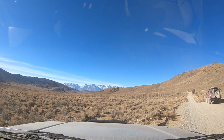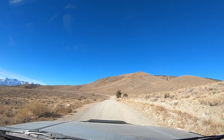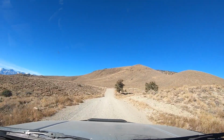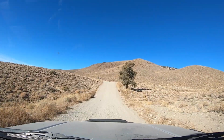Look at that frickin' view. It's pretty cold up here at this pass, so the group decided we're just gonna drop into Big Pine and take our last meal break together before we all go our separate ways.